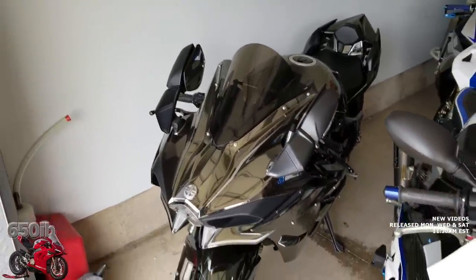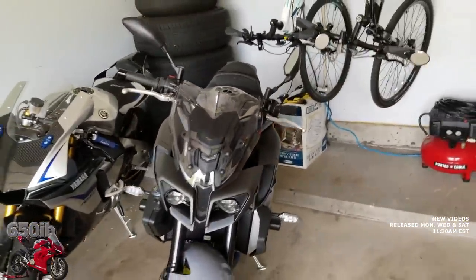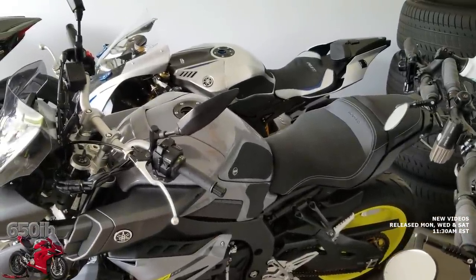The H2 is gonna sit there. This is an R1M track bike. I'm gonna ride that at the track next weekend. This extremely comfortable MT-10 motorcycle, I thoroughly enjoy riding that too, but it just didn't make the cut for today.